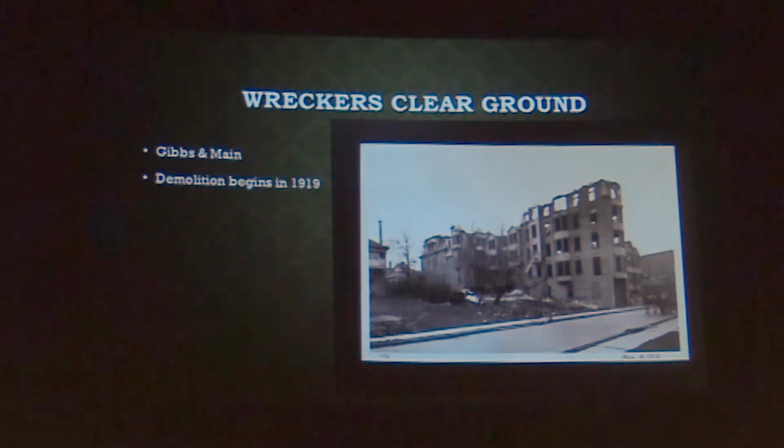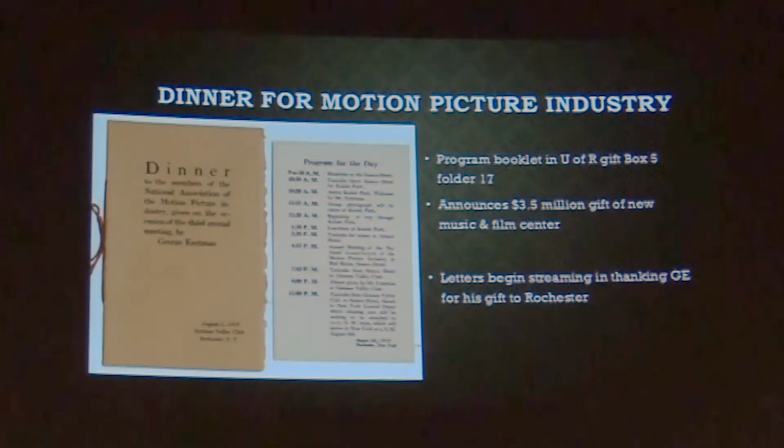We do have an album upstairs in our area that shows the work that went on at Main and Main Streets. So 1919 was just the demolition of the buildings that were previously there. We have a few shots of that, but that demolition began in the fall of 1919. So again, George Eastman's establishment of the Eastman School of Music was public knowledge. People knew about that. What wasn't known was the movie angle, the theater angle.